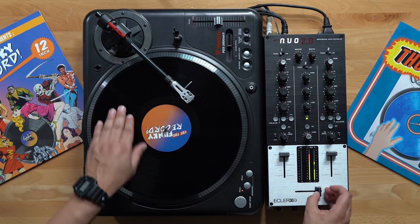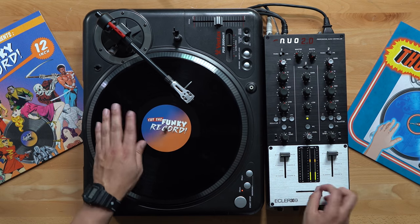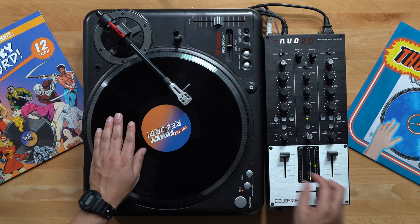One of my favorites. Bust that groove, like this. And the last one on this side.